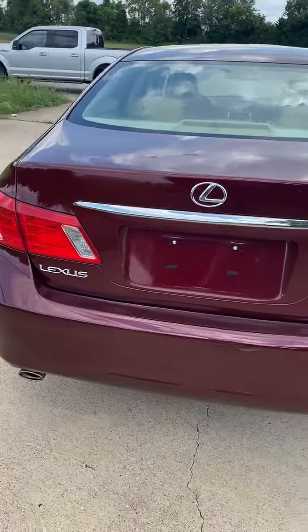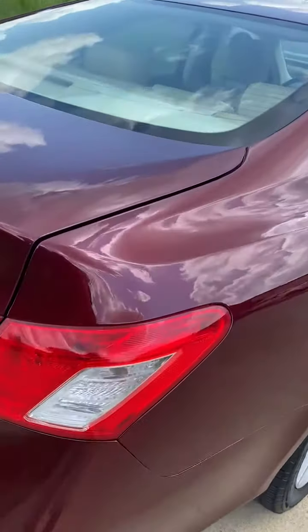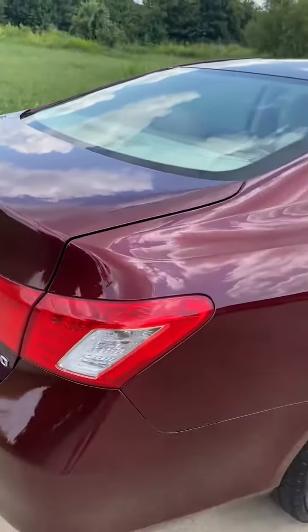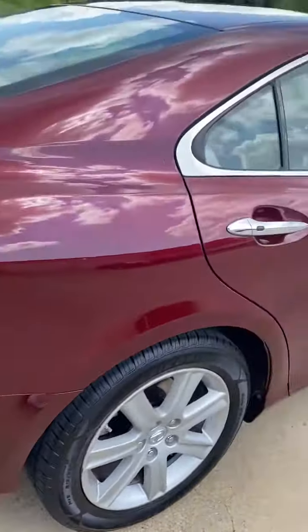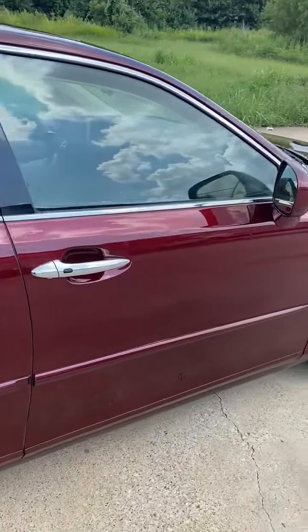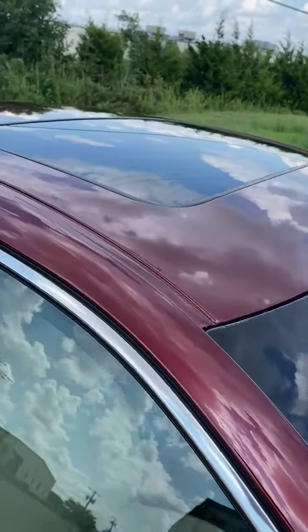A burgundy metallic. Hard to see it in video, but you can get it. Alloy wheels. Good set of tires. Like I said, in absolutely wonderful condition. 51,000 miles.